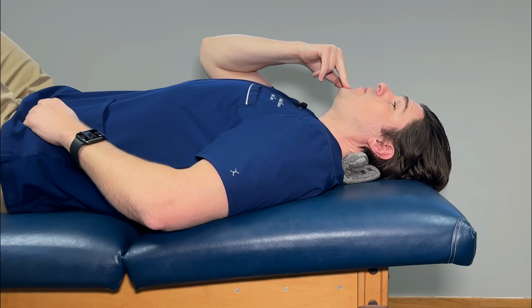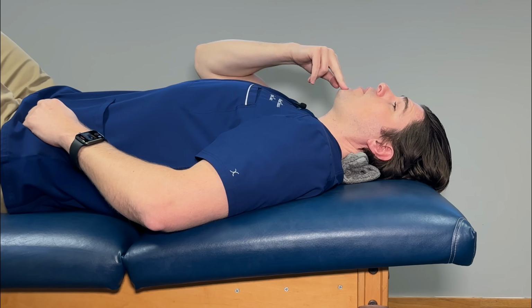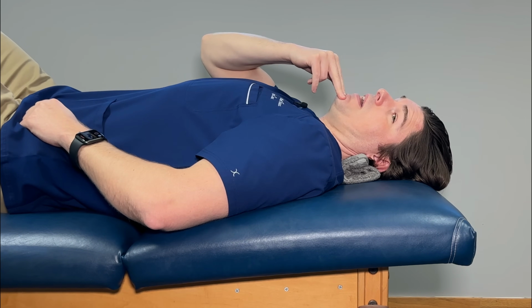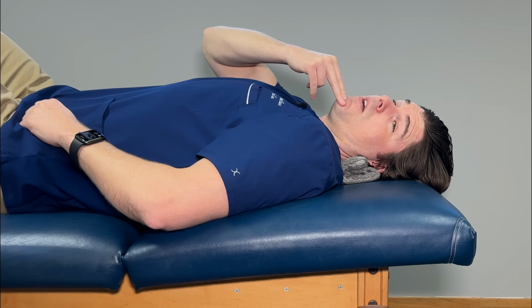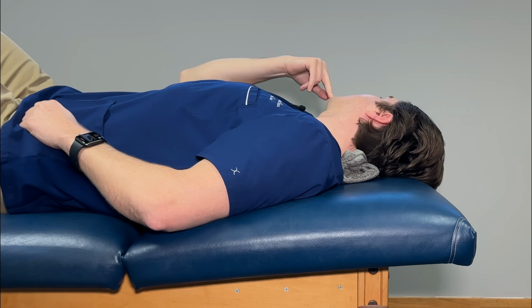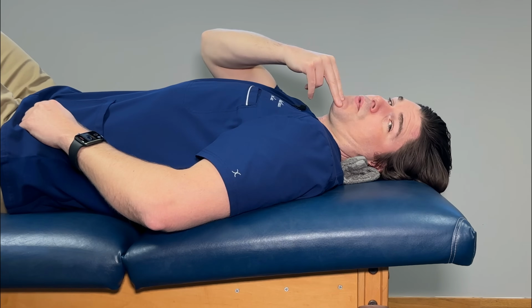From here, we're going to now focus on rotation or turning our head. So let's press our head back into the bed again. And what I'm going to do is slowly turn my head to look over one shoulder as much as I can comfortably. 5-second hold. You're going to then release it and then repeat on the other side. You want to do this 5 times in both directions.